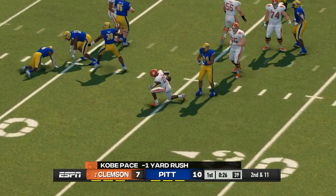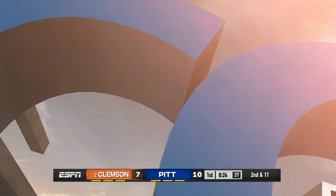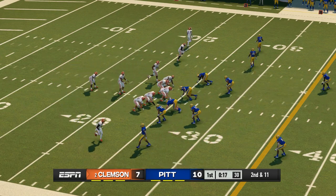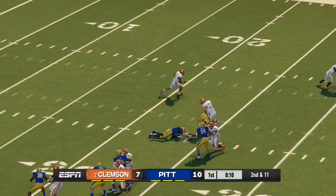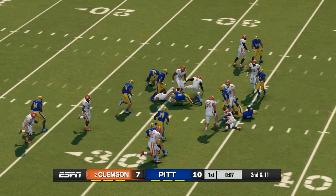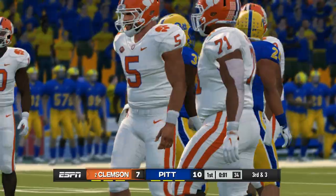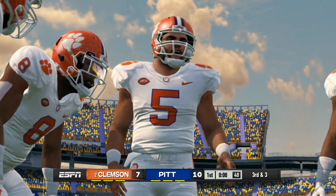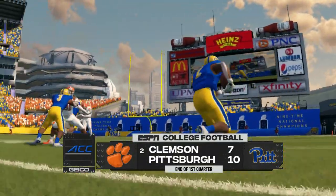And they hit him in the backfield. Second and 11 coming up now. Ball on their own 24. Here he goes. He makes his way to about the 32. That's good for a gain of 8 yards. That makes it third and 3. There are three quarters remaining. The Panthers with a 3-point lead.